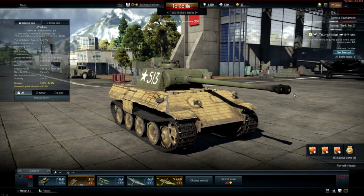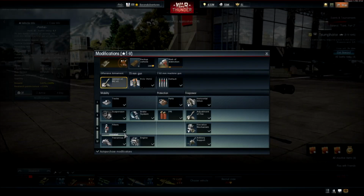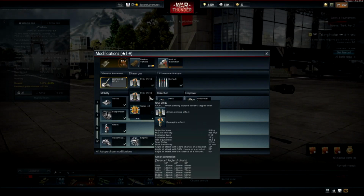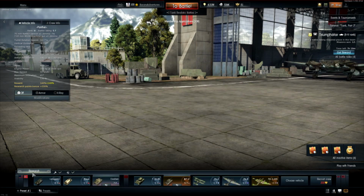Because this Russian Panther is a beloved tank amongst the German tankers in War Thunder, and for good reason. It's really good. It's just really good, flat out. Oftentimes, you'll encounter overpen issues. You'll rarely have a lack of penetration issue with the Panther. And this bad boy only has stock rounds, the Panzer 39-42, well, that's not the stock round, actually, and then a high explosive round. So you only have two options.